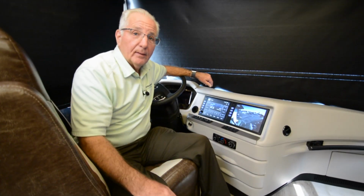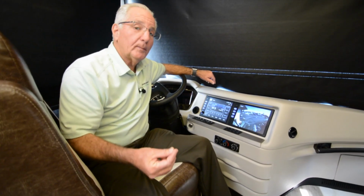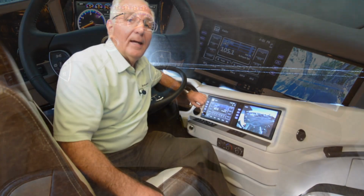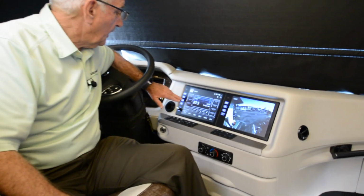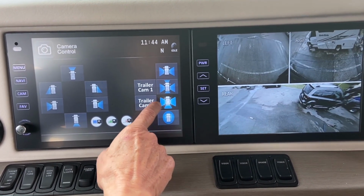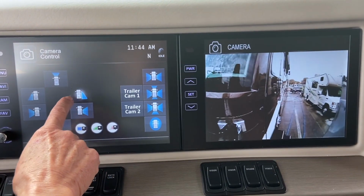We're now inside the Mountain Aire, and here in the digital dash display area, you've got all kinds of important information available for you to operate the coach, plus warning messages. Adjacent to the driver's knee is the media center, offering information regarding your radio, HDMI, its Bluetooth. It's a nice 10-inch diagonal screen. It also handles camera information. You've got more than 10 camera locations here that you can view from the cockpit area, and you can change from one to another and easily see down a blind spot on the coach.